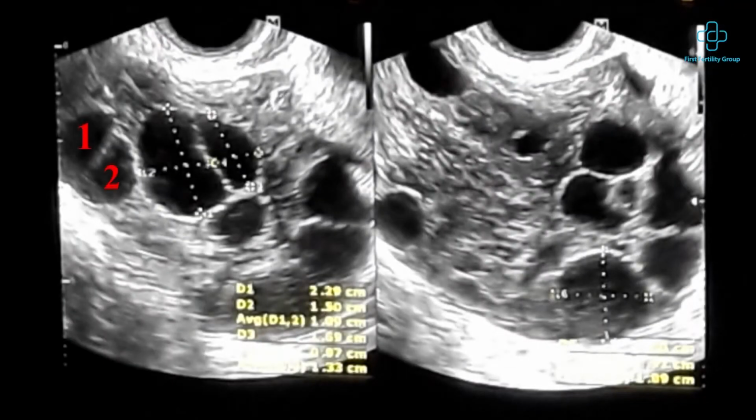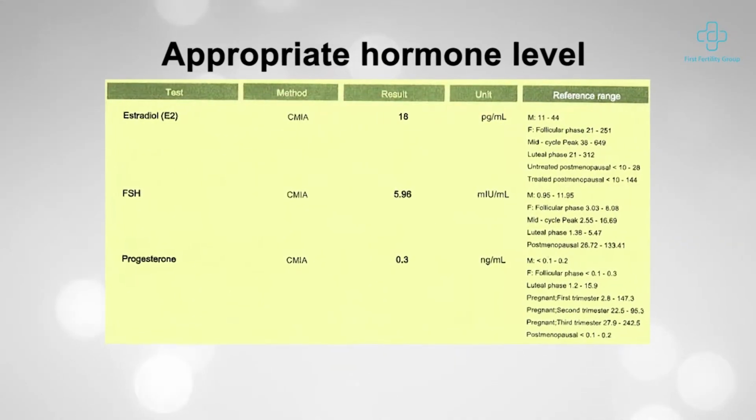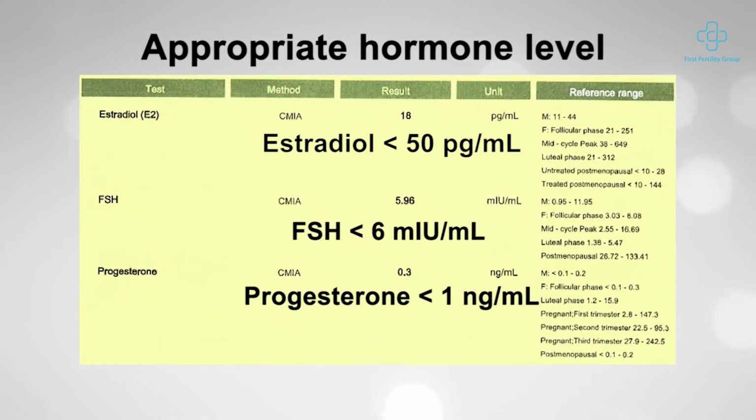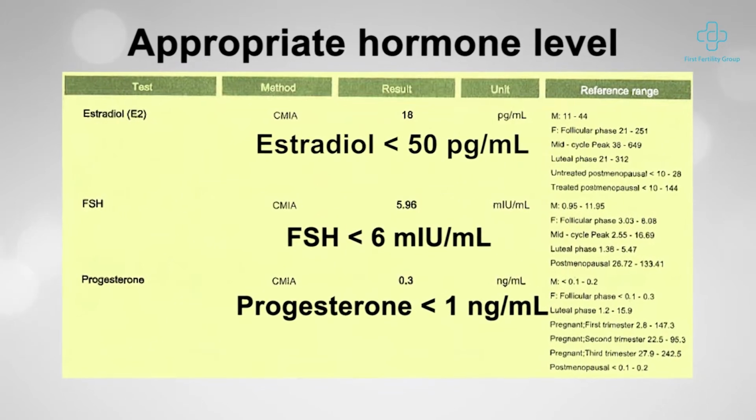The number of follicles must be counted by the doctor using ultrasound. Each follicle contains an egg. The number of eggs we collect is expected from the number of follicles. Regarding hormones, estradiol, follicle-stimulating hormone, FSH, and progesterone are the main hormones related to follicle development. The hormones should be in the appropriate level.